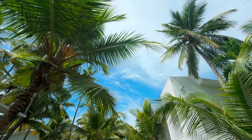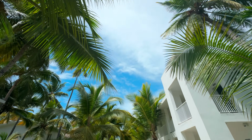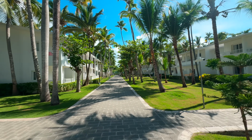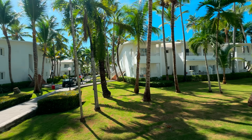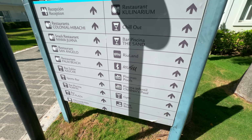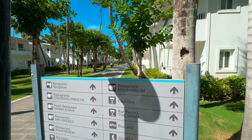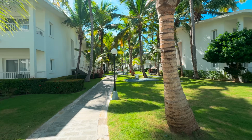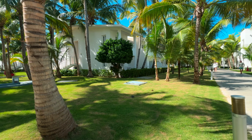As far as the negatives, it is massive. It's the second largest RIU I've ever been to, right behind RIU Santa Fe and Cabo. It's like a sprawling mini housing dorm complex. It's extremely confusing to navigate right away. Walking to the lobby and beach, depending on where your room is, can take as long as 10 or 15 minutes. It's absolutely a monster of a property.